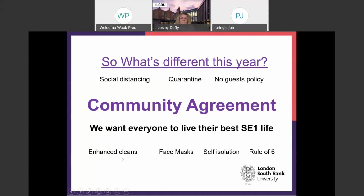We've got enhanced cleans, which hopefully you will see cleaners out and about all day long cleaning the main communal areas and additional cleans in your kitchens. Face masks. You know we've all got to wear our face mask. And it's really important in halls as well that we wear our face mask when we go into the communal areas. As a household, you don't have to wear it in your flat, because we have built your bubble already. We're having to work with students who may have to self-isolate. Sometimes somebody might come to us who might say they have symptoms, and we're going to send out a lot of communication and work with all of the residents if any situations arise.